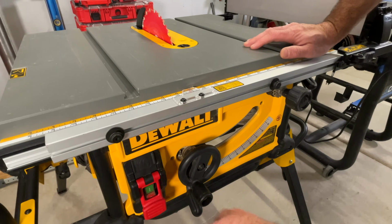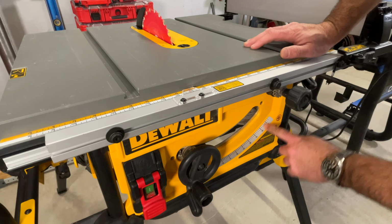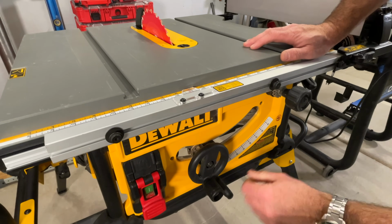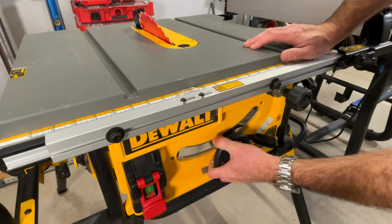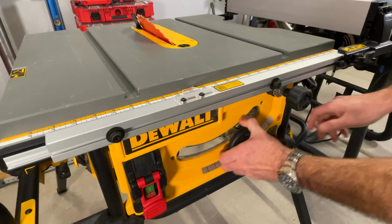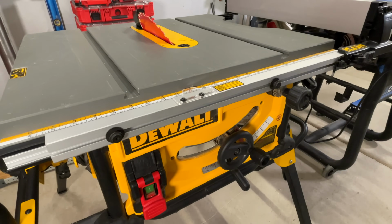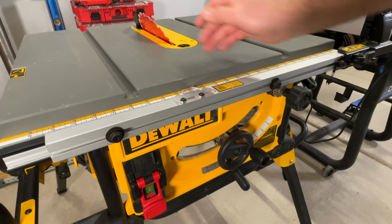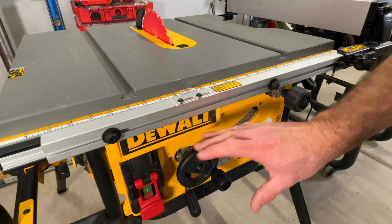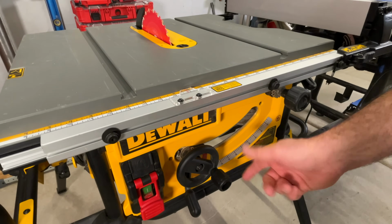If you want to tilt your blade, you have your scale here, and you have this lever here. You loosen this lever and simply swing to tilt. And then wherever you're at, you have your pointer and you tighten that down and you have your blade tilted. There's nothing wrong with this design, but it's for sure simplified, and this is how most job site saws are.